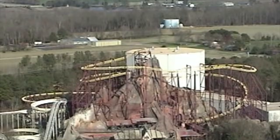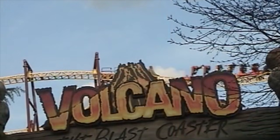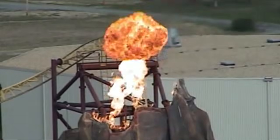Although popular with families, Smurf Mountain suffered from declining ridership in its later years. It closed at the end of 1993, with other mountain attractions last operating the next year. The mountain then sat empty until 1998, when it was repurposed as Volcano the Blast Coaster.